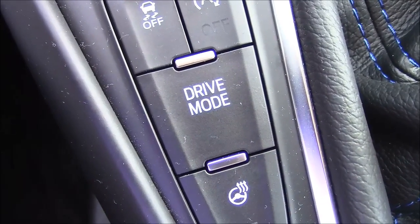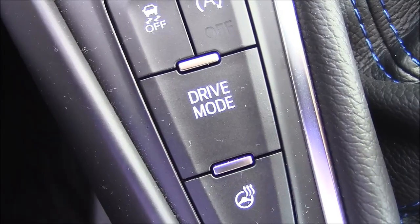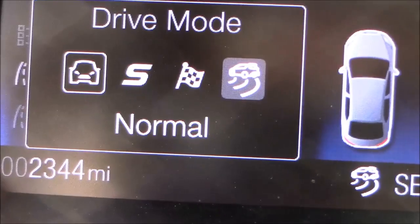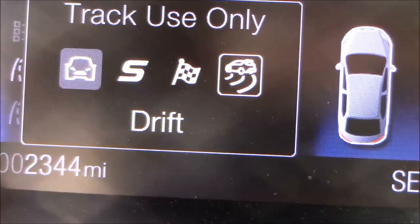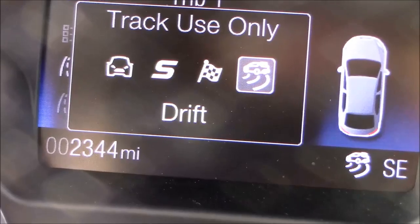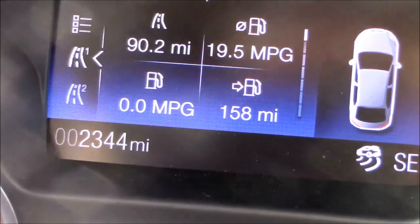Then we have the computer-operated drive mode. Just press the button and you get 4 choices. We start off with normal mode, sport mode, track mode, and a drift mode. Now for those of you who don't know what drift mode is, it works like this. Drifting looks something like this.